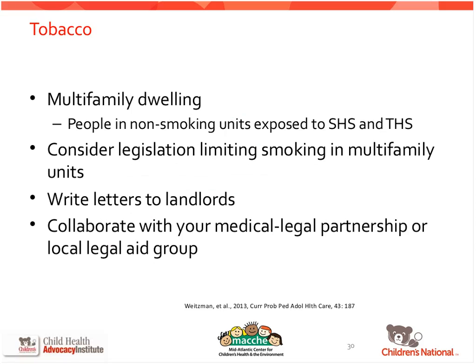When families are in single-family homes, they can control what goes on inside their home. But when families are in multifamily dwellings, they may be able to control what goes on in their unit, but they may have no control over what goes on in the common areas of the building or in other units. And particularly buildings that were built earlier than the last decade or two have a lot of interconnections in terms of the air handling systems, and smoke and secondhand smoke and third-hand smoke can move from unit to unit or from hallways and lobbies into units.